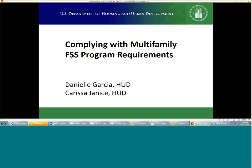And someone has asked how long it takes to get approved when you submit an FSS action plan. Well, HUD will approve it as quickly as possible. And since we are here at headquarters, we are the first recipients of the request, because you're going to email the action plan to our mailbox. We can also follow up with the field staff to make sure that they're reviewing it in a timely manner.